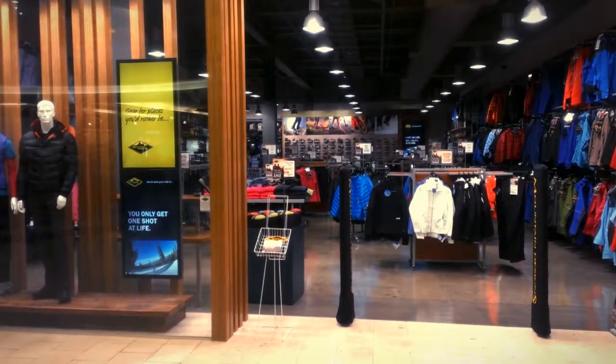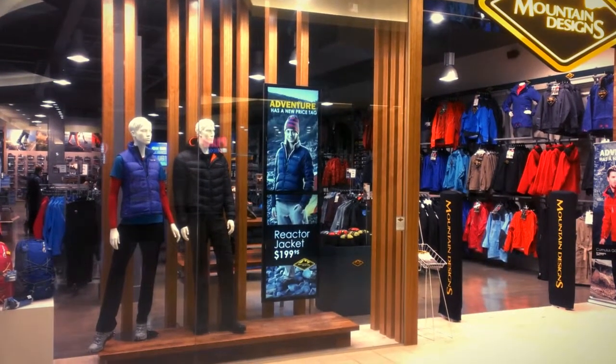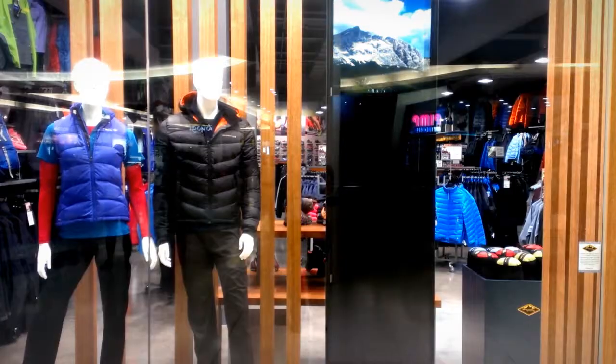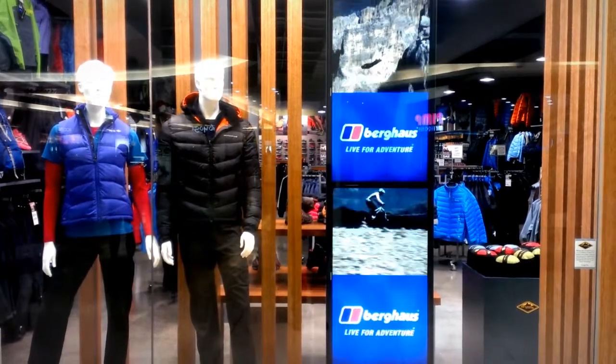Once we knew the placement of each screen, we could tailor the content to the type of audience viewing it. The storefront screens serve to attract customers into the store, so the eye-catching double portrait screens were placed in that position. Generally, we tried to make the message simple but visually appealing to catch the eye of a passing customer, alerting them to items and deals in store.